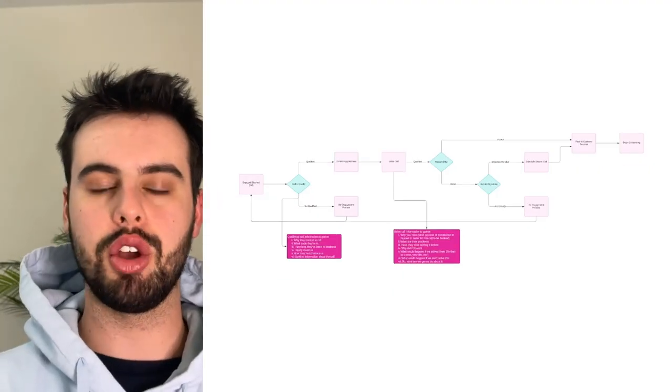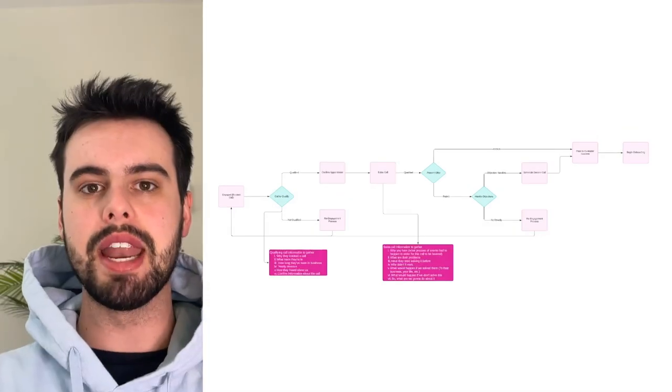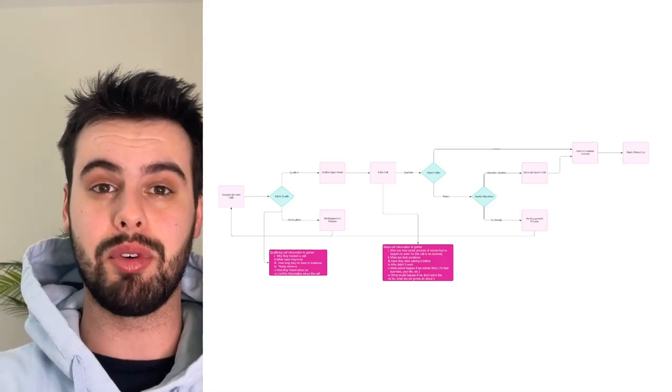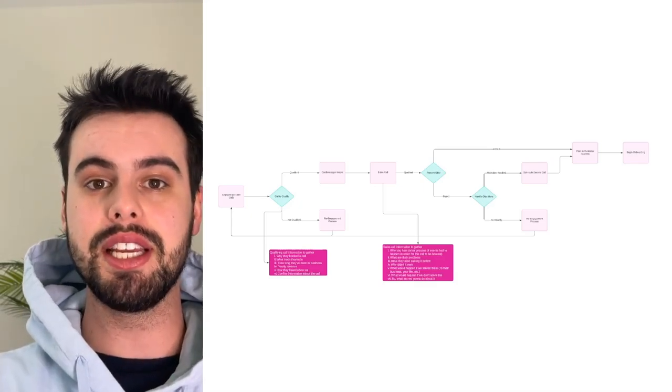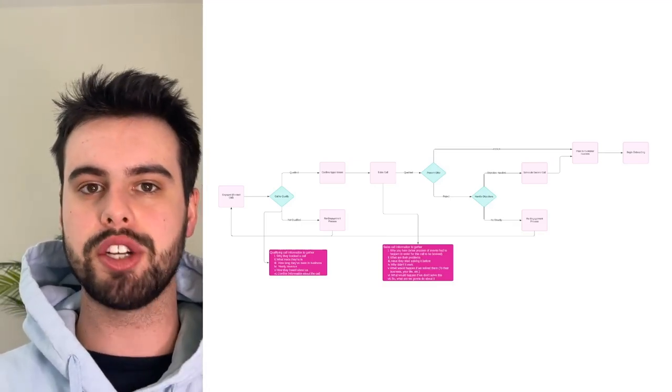And if you stay to the end, I'll show you the 2 secrets that make this work as well as it does. But either way, this flowchart is going to show you the exact process from the moment we get an engaged lead to the moment that we close them as a customer. What happens then? You can see here some of the questions that I ask.